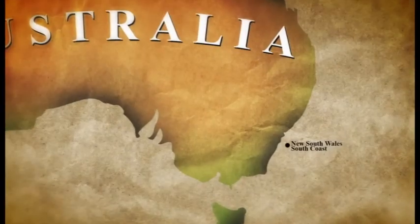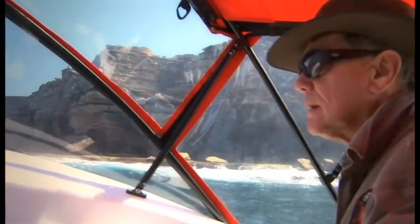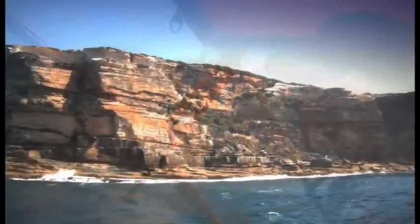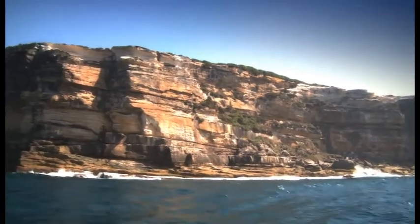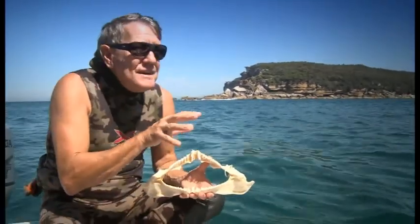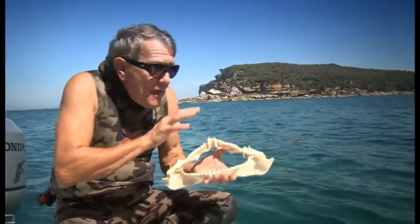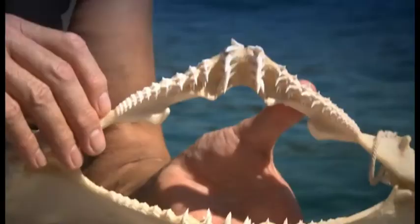Our first animal encounter will be with an ancient predator of the deep. Now we've come here to these beautiful kelp-covered reefs on the south coast of New South Wales because this is the home to the Wobby shark, arguably the fastest ambushing shark in the ocean.